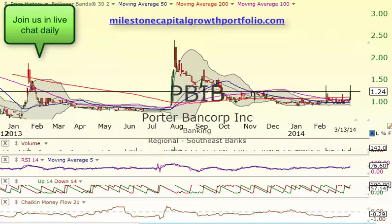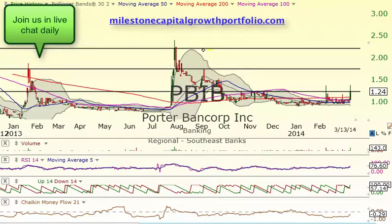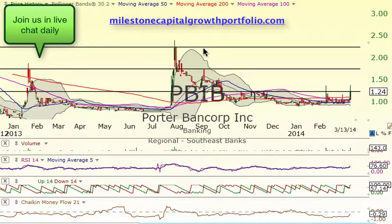So it moves pretty well, and it looks like we can get a few dollars out of this one. You have a couple of resistance points here, just the candles now at this point once we break out of it. So look for PBIB to continue to the upside.